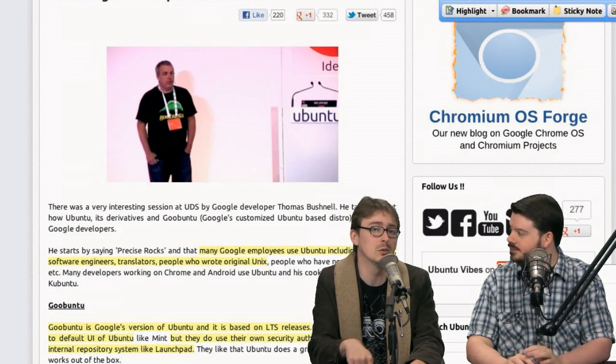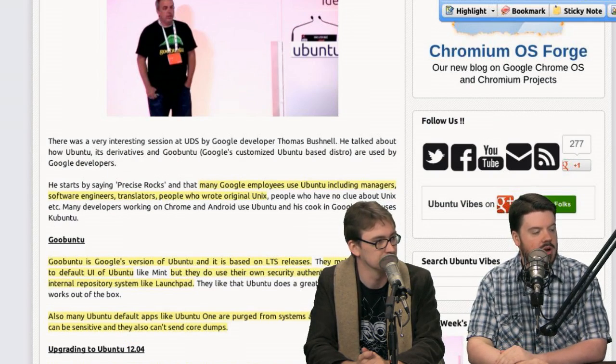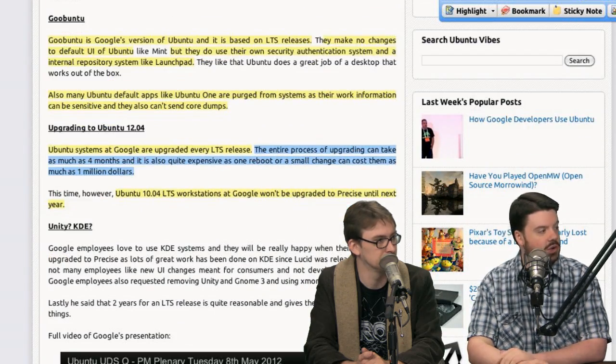A big corporation. According to Google, absolutely every computer at Google has to be running Linux or Ubuntu. They said this a couple of years back: absolutely every single machine, unless they had to run Photoshop or something like that. So here's what he says. He thinks the new 12.04 rocks, and that Google employees, including managers, software engineers, translators, and people who wrote the original Unix use it. They're either using Ubuntu at Google or they use Goobuntu.